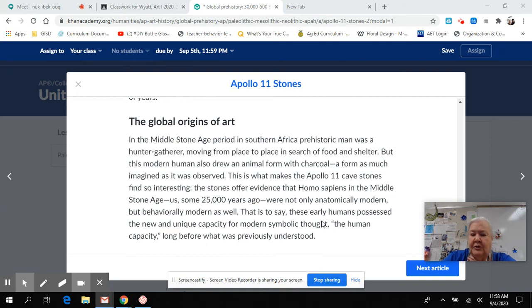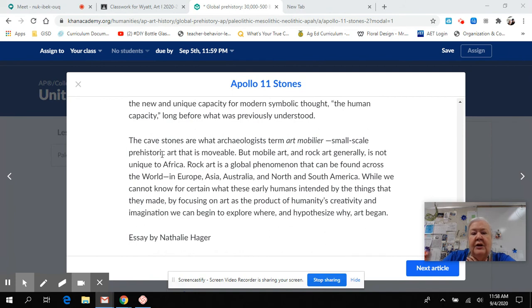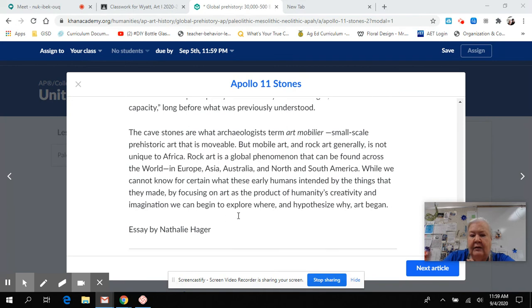That is to say, these early humans possessed the new and unique capacity for modern symbolic thought, the human capacity, long before what was previously understood. The cave stones are what archaeologists call art mobilier, small-scale prehistoric art that is movable. But mobile art and rock art generally is not unique to Africa. Rock art is a global phenomenon that can be found across the world, in Europe, Asia, Australia, and North and South America. While we cannot know for certain what these early humans intended by the things that they made, by focusing on art as the product of humanity's creativity and imagination, we can begin to explore where and hypothesize why art began. And that's the end.